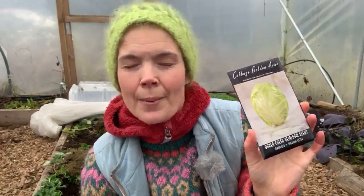I usually grow early Jersey Wakefield and a Savoy. Early Jersey Wakefield is a cabbage with a pointed head, and I also grow a fast-growing Savoy cabbage. But then I found this one, and it will mature in only 65 days. So I will try to grow this Golden Acre as well for this project.